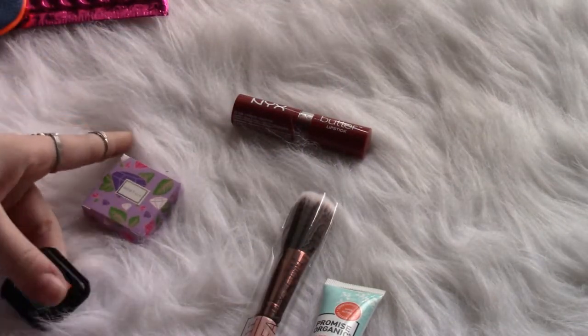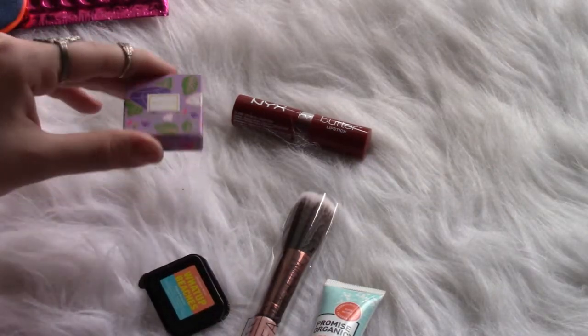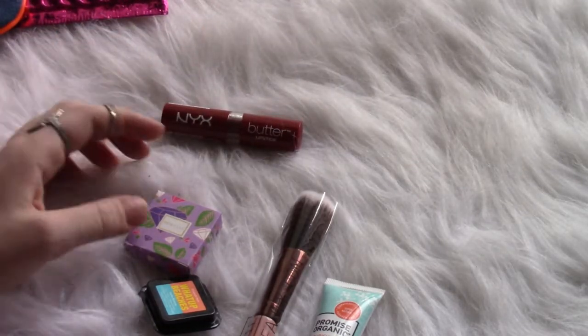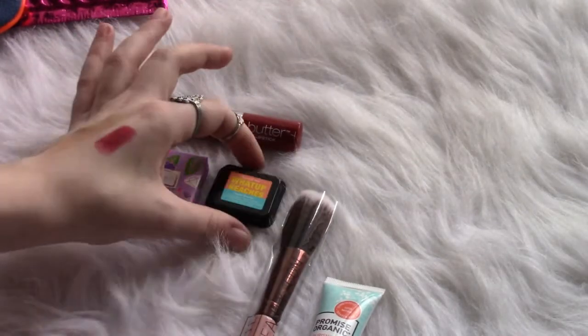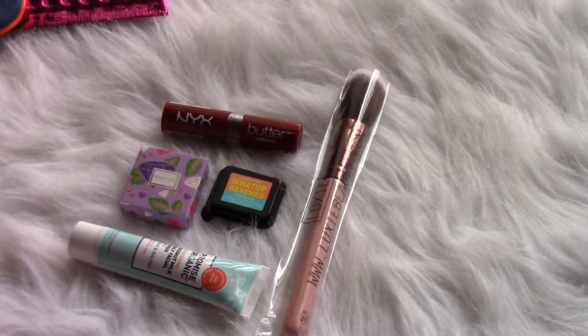But overall, I'll definitely use everything. I'll try this bronzer, and I will try this powder. And maybe I'll try this, too. But overall, this was actually kind of disappointing this month, but I usually really do love their bags, so I'm definitely not going to unsubscribe or anything. All my other bags have been super amazing so far, and this one's still pretty cool.